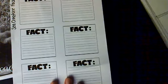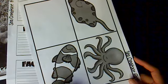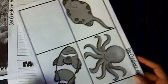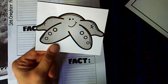Very good. Okay, so now that you have found a really cool fact on each page, you're going to get out your fact sheet and you are going to get out your animal cards. And the first thing you want to do is stop this video and cut out, and if you want to, color all your animal cards. And then they will look like this. And we'll cut out all these little cards.